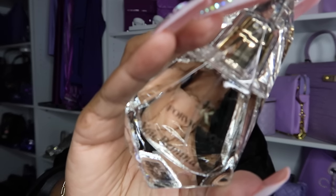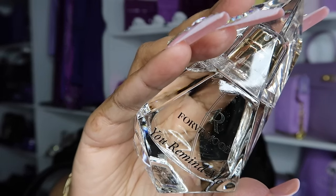Here's the bottle right here. It's a clear bottle. And it says, "Have we met before or was it a past life? Or are you a memory or destiny?" So, I will link all of these below.